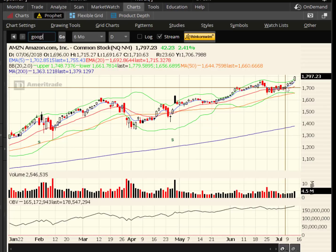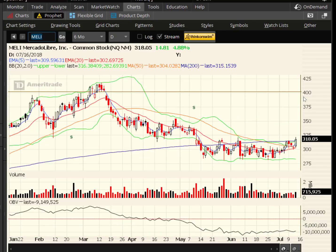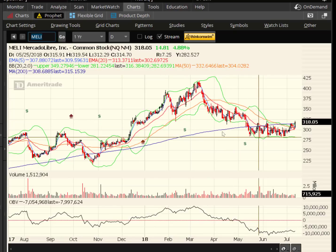So Amazon's looking good. If we go to Google, new all-time closing highs. Google soared today up over 2.5%. $30 was the move. Take a look at MELI, which is Mercado Libre. Going back 6 months, and you know what? If we go back a year, you can see the high was March. You can see it coming down here.